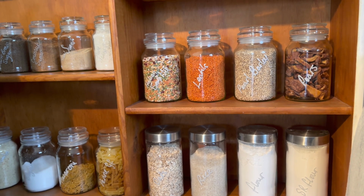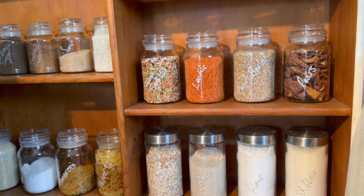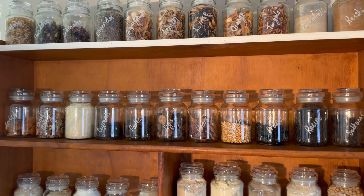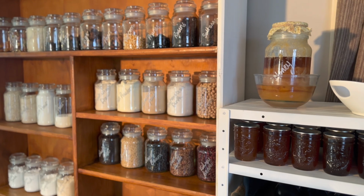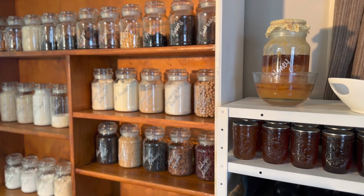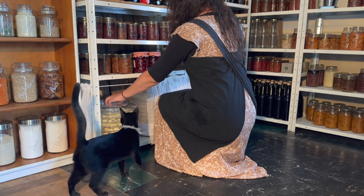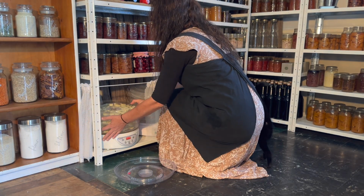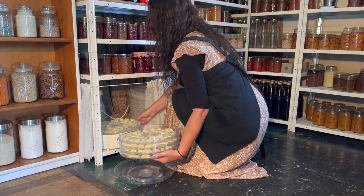The dry food jars are already topped up. I always keep on top of that usually as I go, but now would be the time I would do it if there was anything that needed topping up. I've also had a chance to relabel all of my jars so that the writing goes diagonally instead of across, horizontally, and with the same size text.